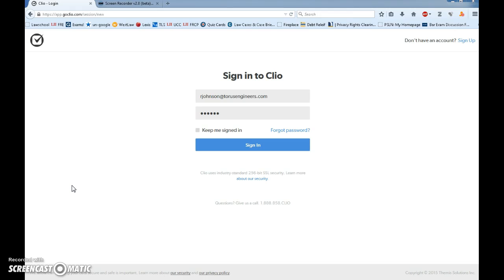I'm just going to give you a brief overview. Basically, these are some of the steps that you would take in order to get Clio up and running for your law practice, for whatever matters that you have pending. If it's just you, or if there are a few different attorneys in your firm, Clio will allow you to basically access that information anywhere. It's pretty user friendly. You can set it up on the fly.